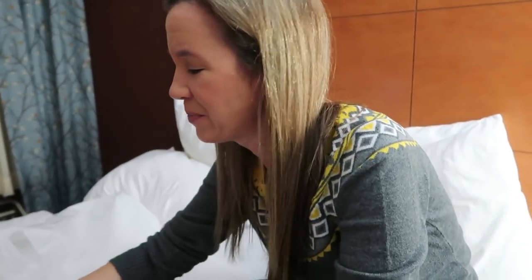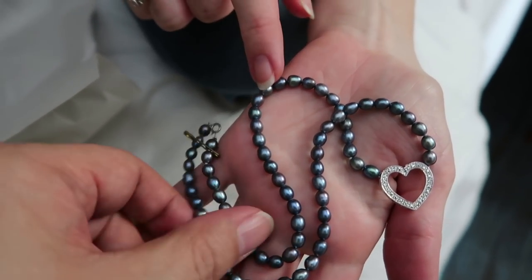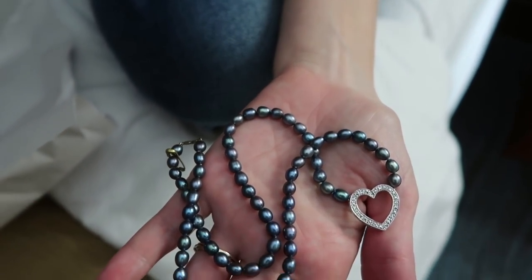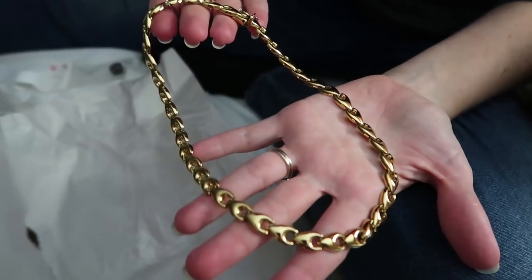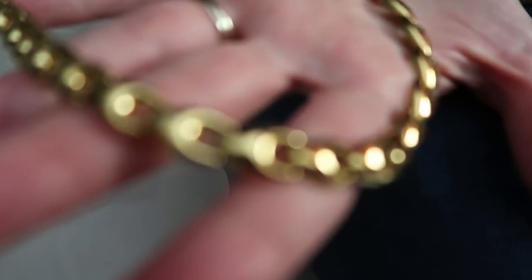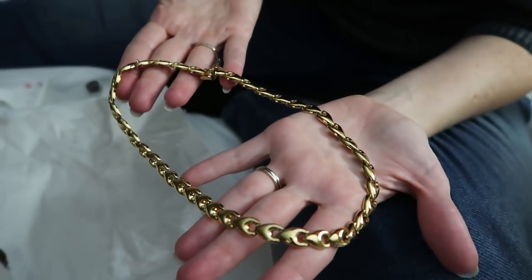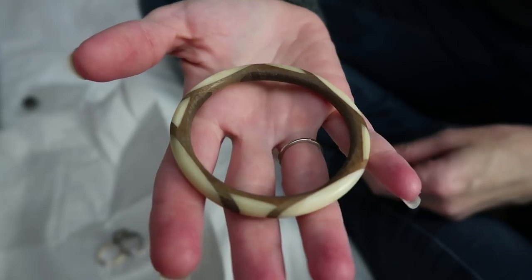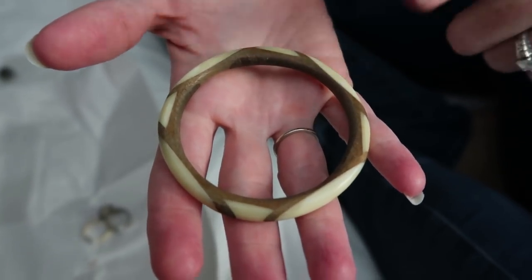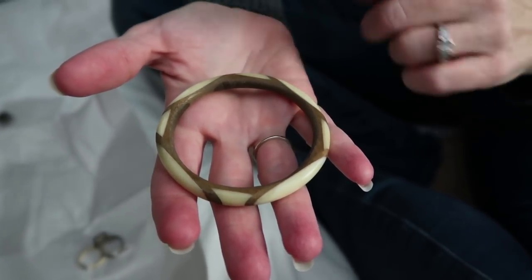It's kind of different. So okay, I got this really pretty necklace. It's sterling silver, and I think these are Tahitian pearls. I'm not really sure, but I really liked that. This is another sterling silver necklace, and I guess it's gold plated. I got that too, just because it was a really good price for silver. I also got this bangle bracelet. It looks like it's made out of wood and bone. I'm not 100% sure, but that's what it looks like to me.